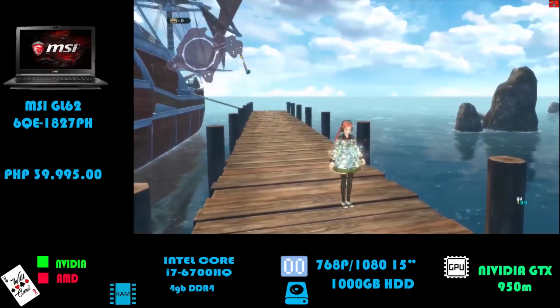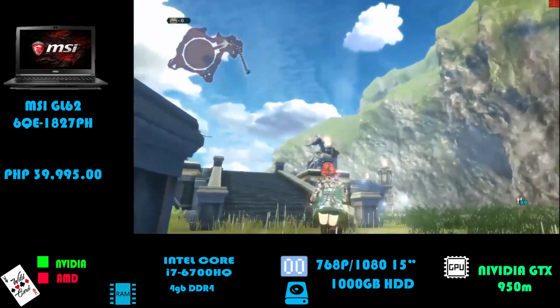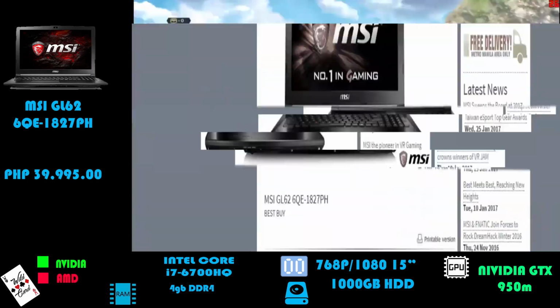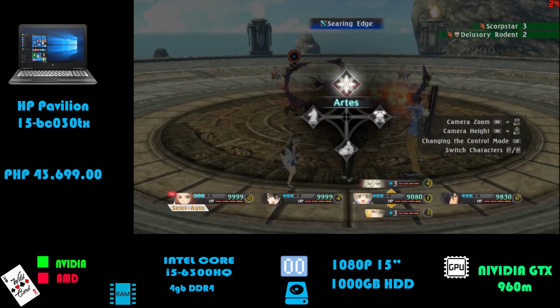So number 1 right here is the MSI GE62 6QE. And I know this one is a gaming laptop for some people, but this is also great for content creation. Why? Because this one has a GTX 950 with 2GB of GDDR5. This one also has an Intel Core i5-6700HQ with 4GB of RAM and a 1TB hard drive for only under 4,000 pesos.